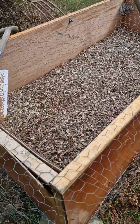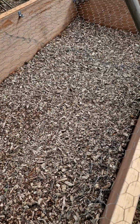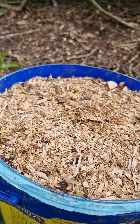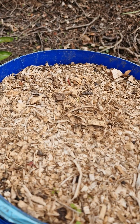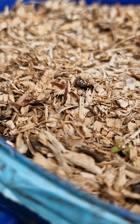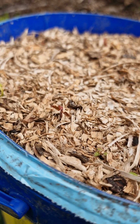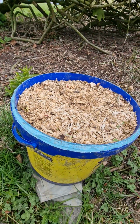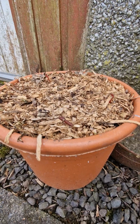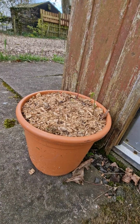But yeah, this one has almost 900 hazelnuts in it. So I look forward to see more and more coming up. Here's a few in this smaller bucket. And some in here. And a few larger ones in here.